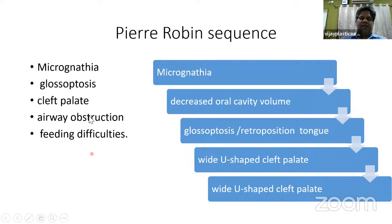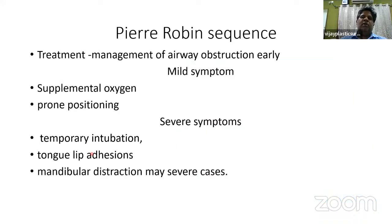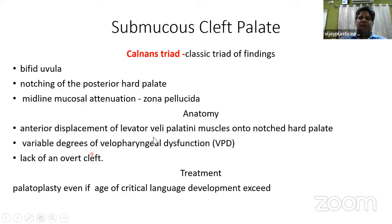Other conditions like airway obstruction and feeding difficulties will naturally be present because of the falling of the tongue backwards. Treatment of Pierre Robin sequence is mainly management of airway obstruction. Mild symptoms mean you can give supplemental oxygen and prone positioning. Severe symptoms mean temporary intubation, tongue-lip adhesion, and mandibular distraction in many severe cases.